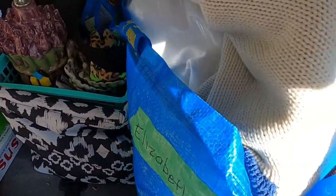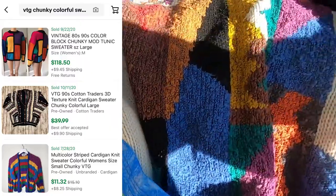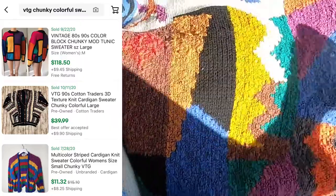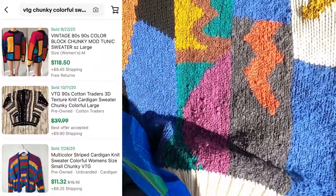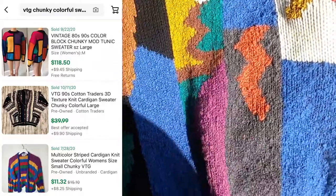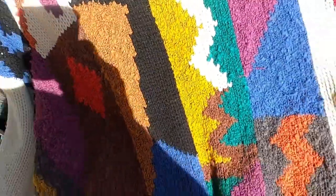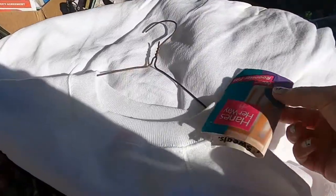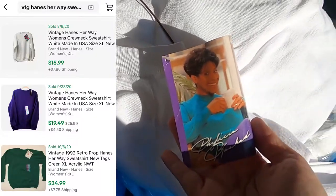My daughter made me get this sweater, even though it wasn't a name brand that I could find. She says if I put it on Depop, somebody would buy it. I don't have a Depop account, so I'll have to try Poshmark and see how that goes. Really good condition. The fabric feels nice. Great colors. So there's a brand new with tags Hanes, with Felicia Rashad on the tag.